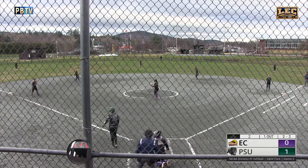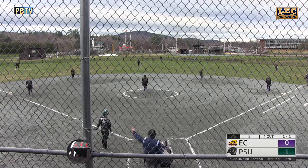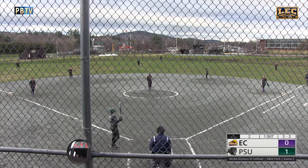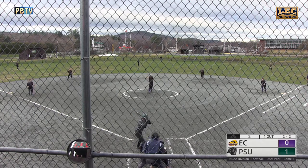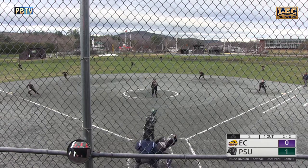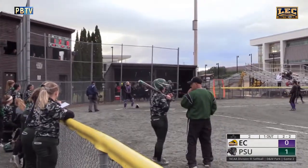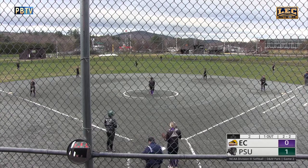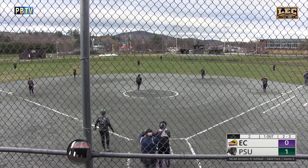Right over the inside part of the plate, that'll be strike two there. 2-2 is the count. Looked like she had some great movement on that inside pitch. Didn't really look like it was going to land inside the strike zone. He swung on and fouled. Count will remain 2-2 here. Nora Butler doing a good job at battling, staying in this one.